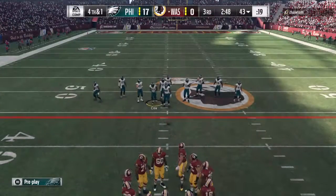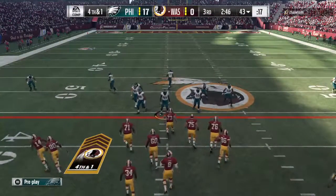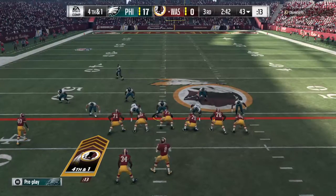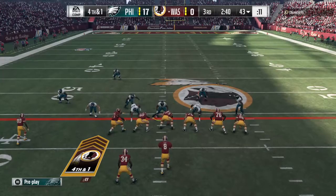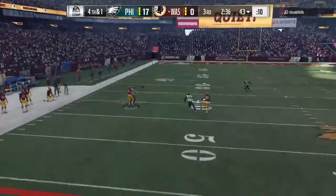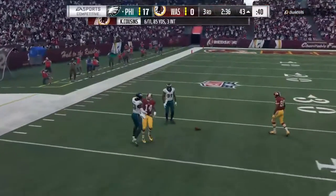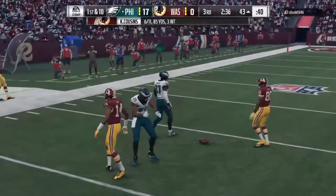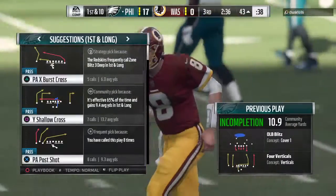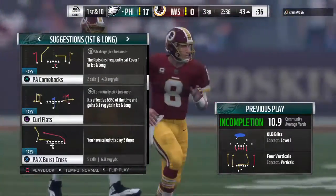And how about this one now? In their own territory, a gutsy call. They're going to go for this on 4th and a yard. They'll indeed go for it. It's Cousins. And this is incomplete. Boy, a curious decision to go for it. Doesn't pan out. And the Eagles are going to take over in great field position.